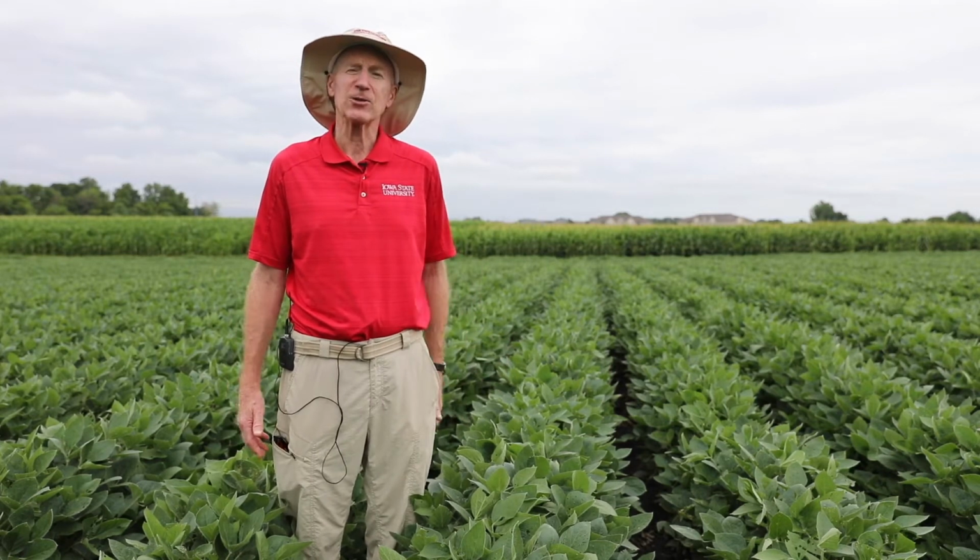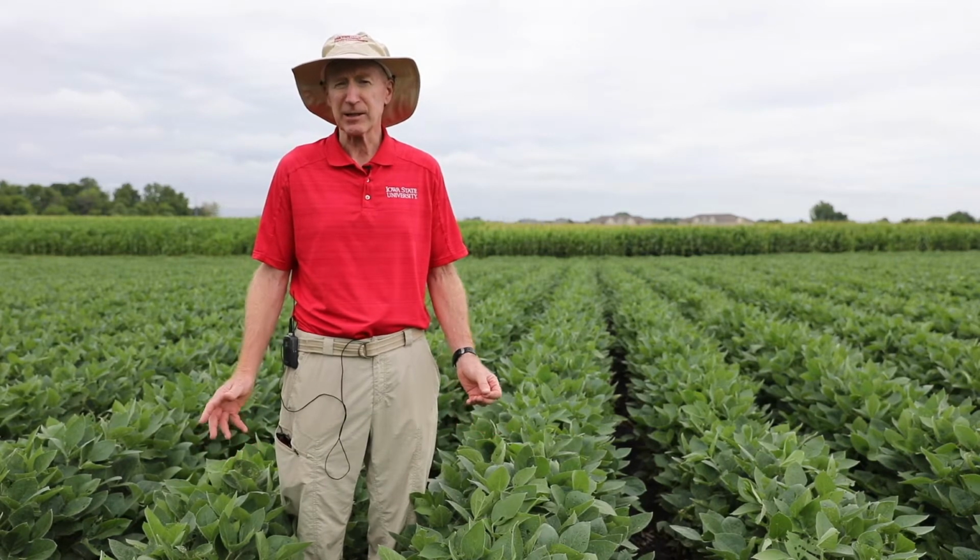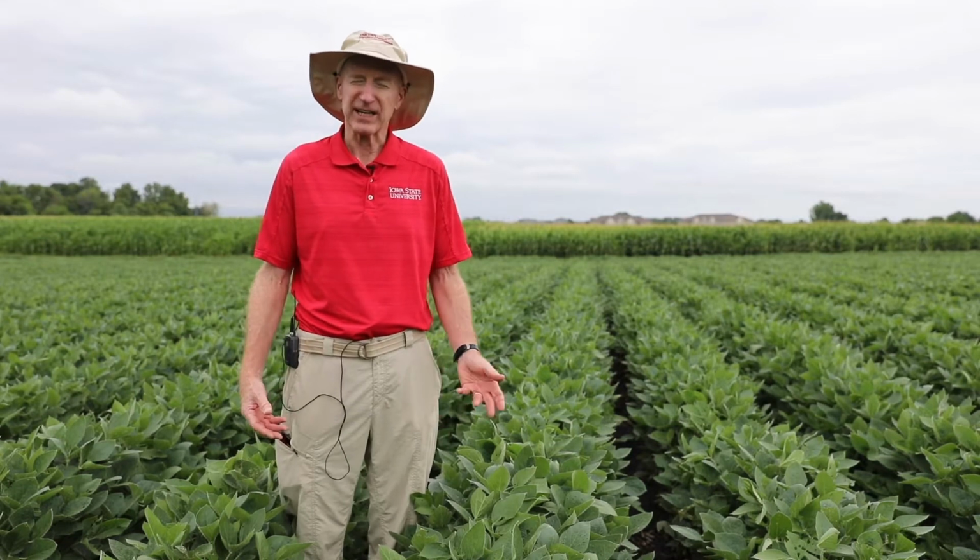But another value of late season scouting is it can help us evaluate this year's program and figure out the weaknesses in how we tried to manage the weeds this year and use that information to design a more effective program for next year. So one thing to think about is how you're going to scout your field.